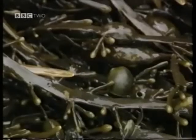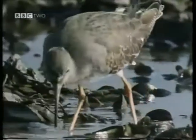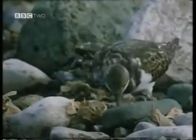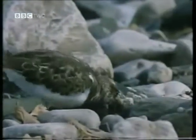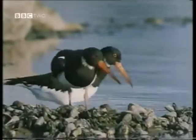So, in fact, it's camouflaged. Beautifully camouflaged against the sort of predators that live in the middle shore, i.e. birds. You do get yellow ones as well, but they're much more obvious and they tend to be eaten by things like oyster catchers and gulls.